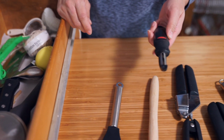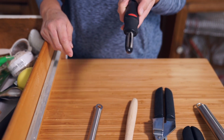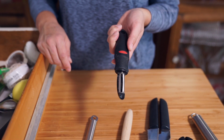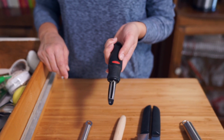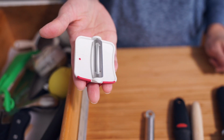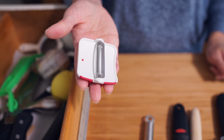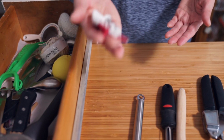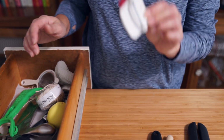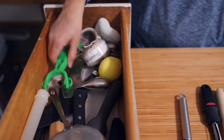Potato peeler. I love this potato peeler. I've had it for probably 18 years and it still is functional and it's still my go-to. I have other ones that I've tried. Like this one you wear and you're supposed to be able to peel things faster, but I tried it a few times and it just did not work. So this one is going.